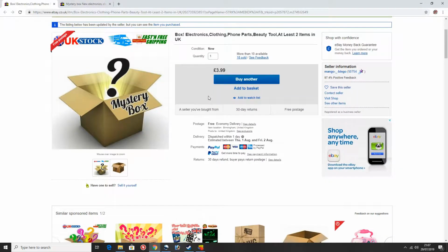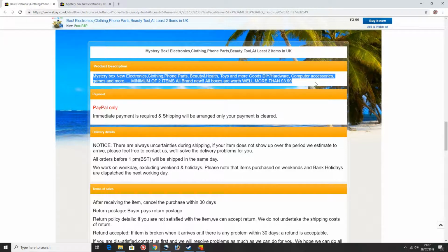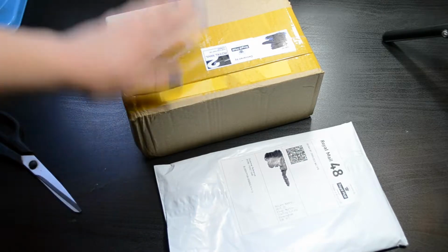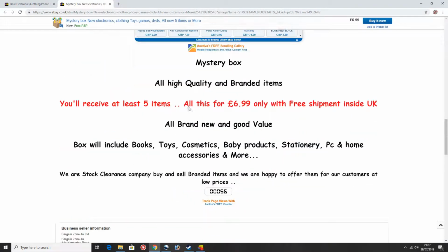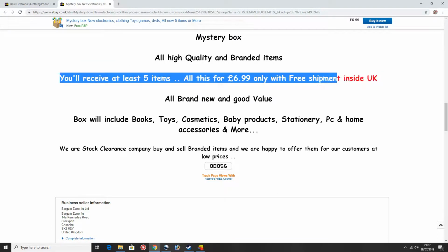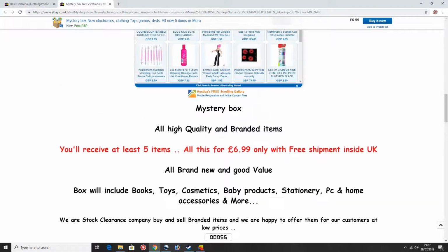The first box cost me £3.99. It says in the title description that it contains electronics, clothing, phone parts, beauty tools, at least 2 items in the UK. And then the second box, that cost me £6.99. In the title description it says mystery box, new electronics, clothing, toys, games, DVDs, all new, 5 items or more. So it's all brand new and good value, and they're a stock clearance company, so you could literally get a bit of anything.